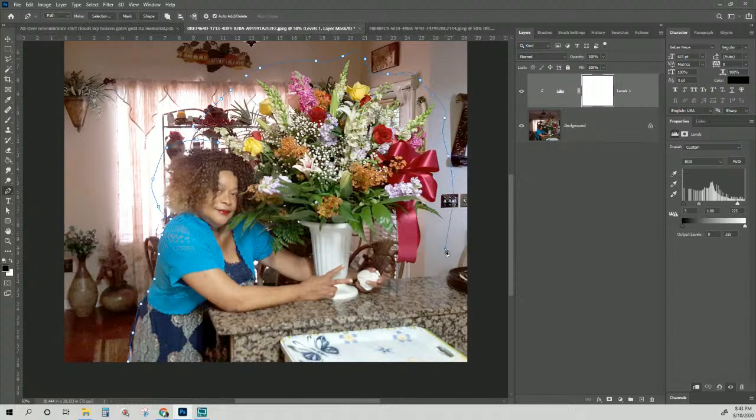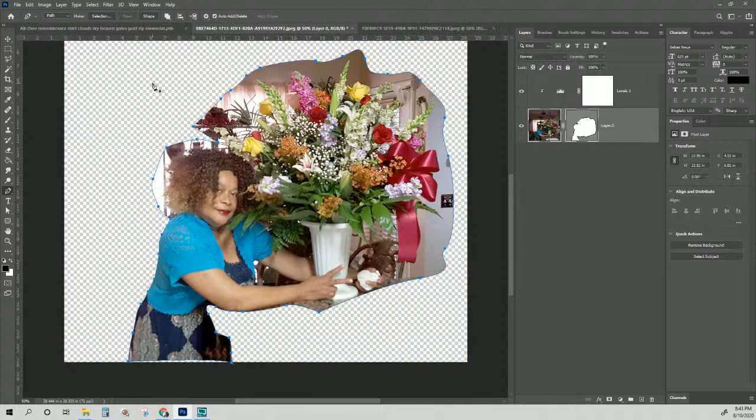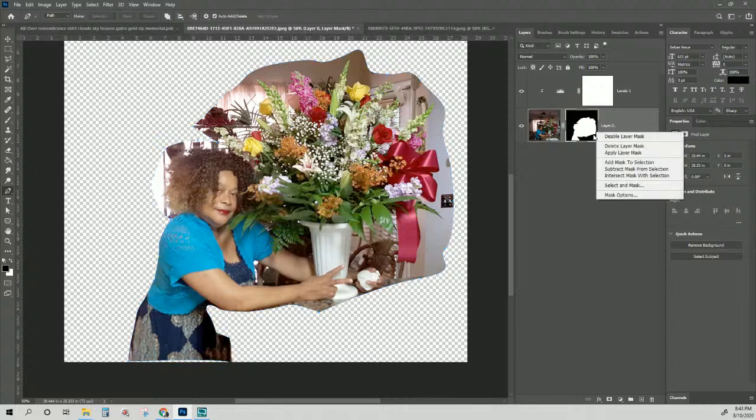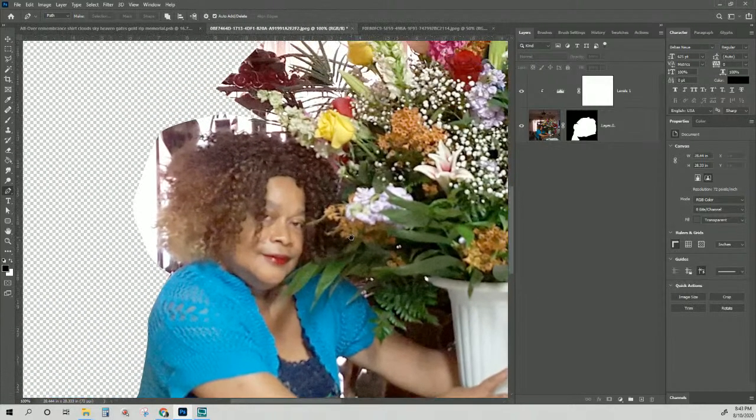So I'm going to go ahead and just close that up. And I doubt we even need her elbow and stuff there. But this is good practice and just playing with the pen tool. All right, I'm going to go ahead and create a layer mask based on that. And we'll do a mask here. And I'm going to rasterize the mask. I'm going to go in and do a little bit of cleaning up here.